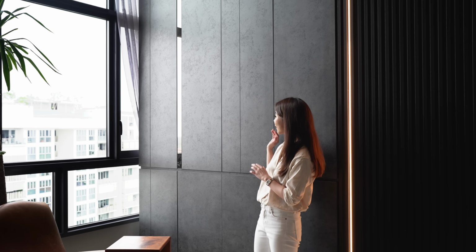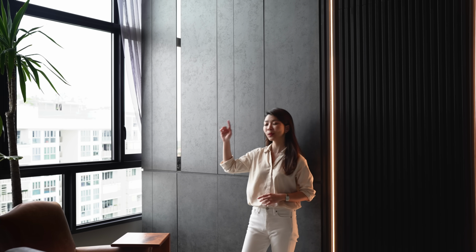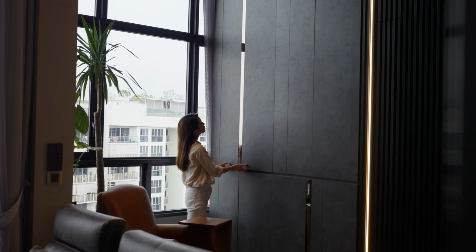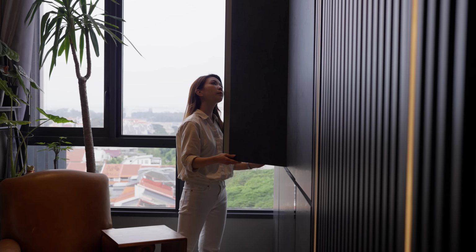And right behind me, lining the walls, extending all the way up to the ceiling, these are all cabinets, and you can just see how every part of this home was designed to maximize storage.